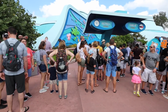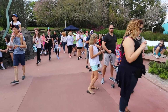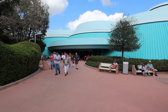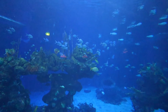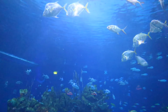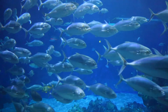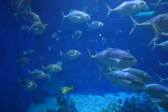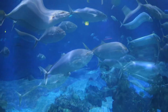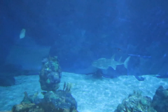Holy cow, look at the line for Fast Pass for the Seas with Nemo and Friends. Wow. Since I'm already back here, let's go look at some fish. Whoa. This is cool. It's so relaxing. Look at the sharks. They're huge. Especially this one.